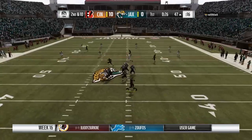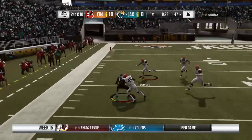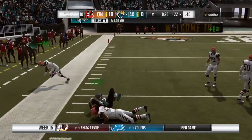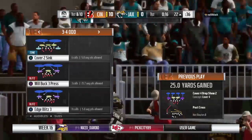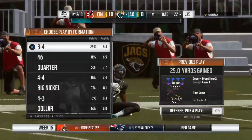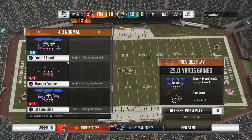Out of the gun, Brissett. And this is caught. A spectacular one-handed grab there. And he'll get this one down near the 20-yard line, just shy of the 20. A really nice gain of 25 yards.